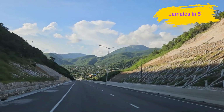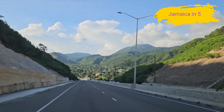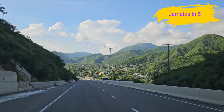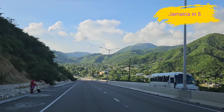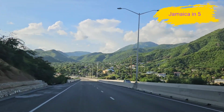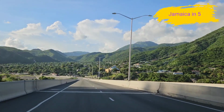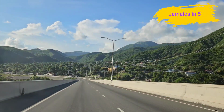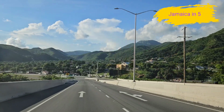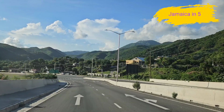Because Morant Bay is an old town. Weak infrastructure. The town was built years ago. So they're building a new facility with modern infrastructure, roads, parking, lighting, internet, electricity, water, and a world-class highway to get there from Kingston. Kingston is the most populated area of Jamaica, or I should say the Kingston metropolitan area.